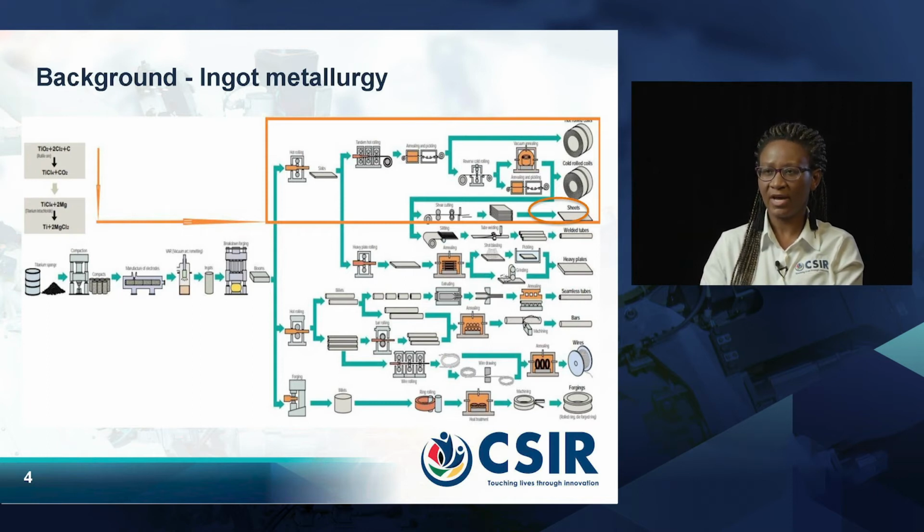And then once you have these sheets, you also have to anneal them in a high vacuum environment to minimize oxygen when you produce your product. And all these processes contribute to the cost associated with the production of titanium.